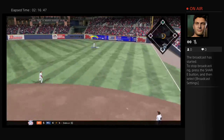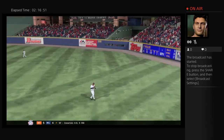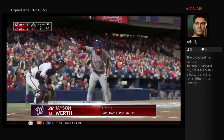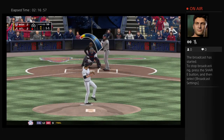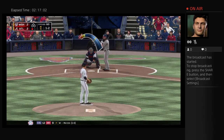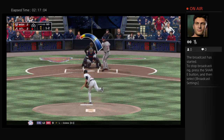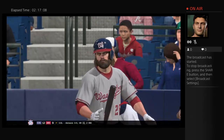In the air now out to right field. Markakis has a read on it. He's got it, one away. One gone for the Nationals in the 5th. And here's the left fielder, Jason Worth. 1-2, just overmatched him there. And this is swung on and missed, so it's 2 up, 2 down to start the 5th.